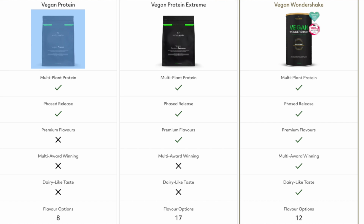So they're comparing the vegan protein extreme and the vegan wonder shake. And so they've got multi-plant protein. Yes, again, they don't tell you the proportions of that, but they've all got that. Phased release, we do want that. Premium flavours: the vegan protein doesn't have premium flavours, the other two do. And then I actually don't think it matters which ones have these things and which ones don't. The others are multi-award winning, dairy-like taste, and flavour options.